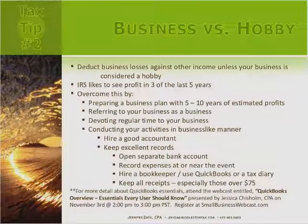Okay, tax tip number 2, business versus hobby. If you have a business loss, usually you can deduct it from your other form of income. However, if the IRS considers your business a hobby, then no deduction will be allowed. There are several ways you can protect your status as a bona fide business. The default criterion is that you have to show a profit in 3 of the last 5 years. Then you are presumed to be engaged in a business.